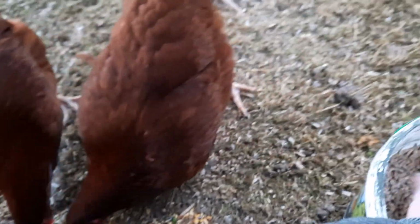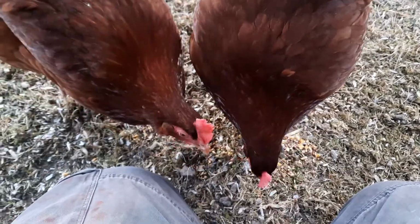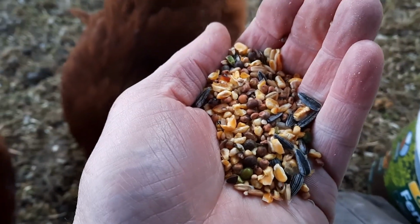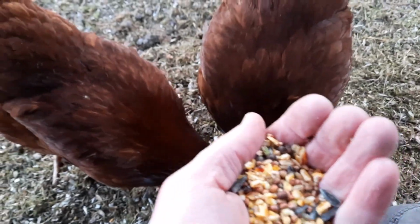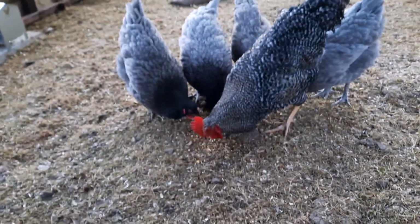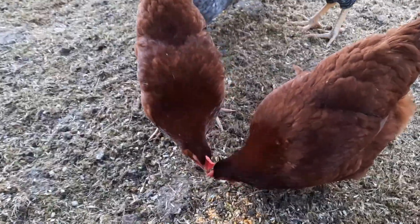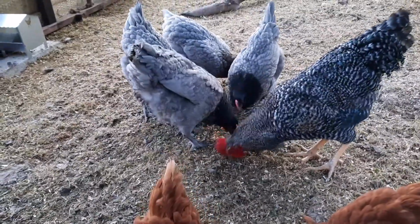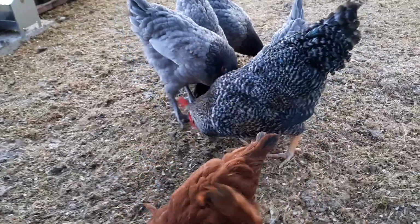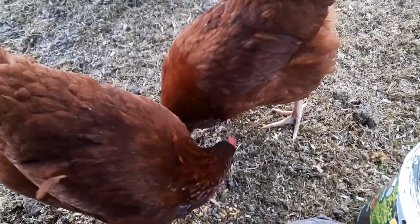They absolutely adore this aniseed flavour. It's like a mixed, all different kinds, and I think actually there's some sunflower seeds in there. I think that's the ones that they really go for. But they really do like it. These are going crazy down here. It's crazy. They don't get much of this, I just bring a little handful in every now and again. This one knows, it's eyeing up the bag that's hidden behind me.